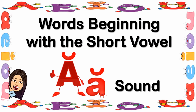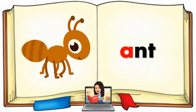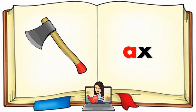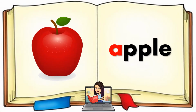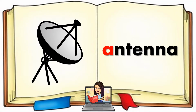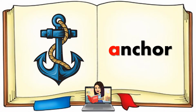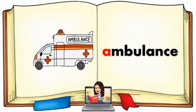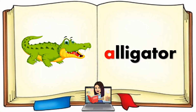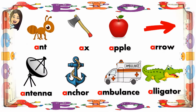Words beginning with a short vowel a sound. An. Axe. Apple. Arrow. Antenna. Anchor. Ambulance. Alligator. Ant.